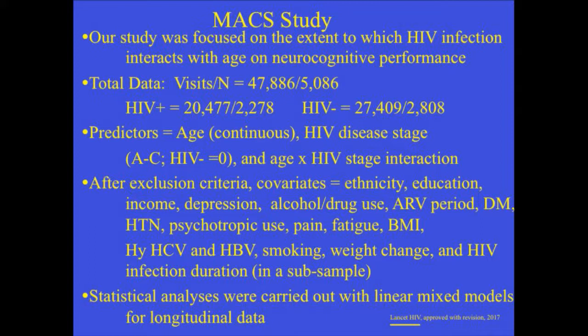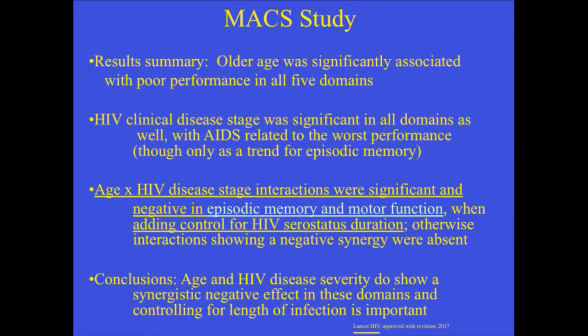We had multiple exclusion criteria and covariates that you can see here that we were able to apply with statistical power because we had such a large sample size. And statistical analyses were carried out by linear mixed models. And to summarize, for those hypothesized interactions for the synergism of aging and HIV, meaning that the aging and HIV effect was worse than just the individual effects, we found that there were deleterious effects for 2 domains, episodic memory and motor function. But we only found this, very interestingly, after we added a control for HIV serostatus duration as a marker of length of infection. And we think this is very important for future studies to try to look at this more carefully.